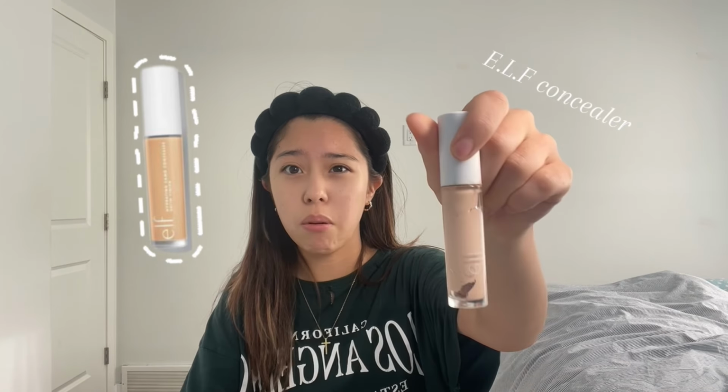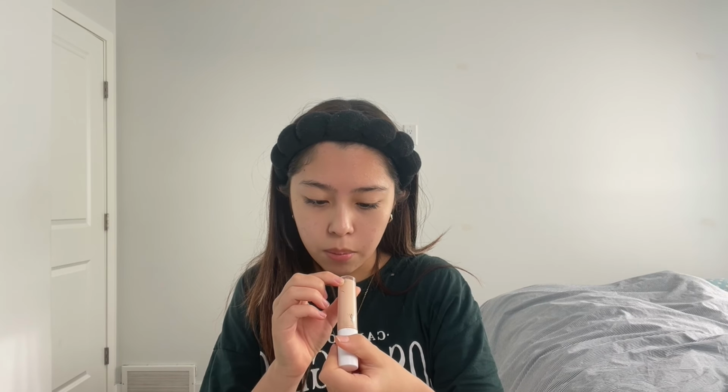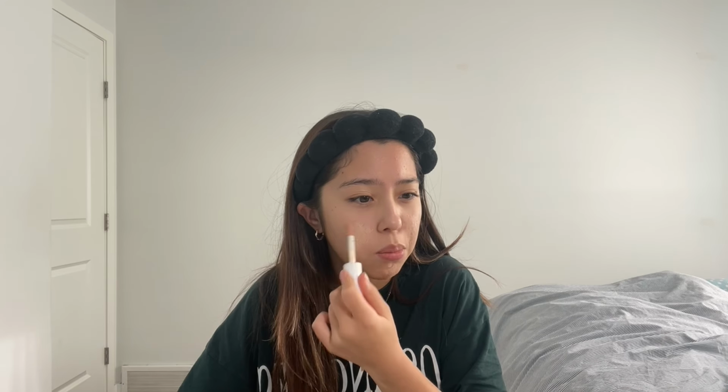Second thing we go in with after primer is a concealer. I use this one by e.l.f. It's in the shade Light Ivory. It's because I have a lot of redness on my cheeks. I don't know if you can see that, but it's red. I just dab it anywhere. I don't really have a specific placement for it. Just dab it everywhere, because the product going in after doesn't have much coverage, so you can still see all the redness.